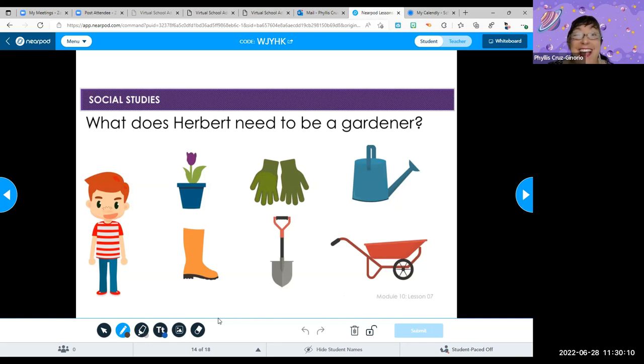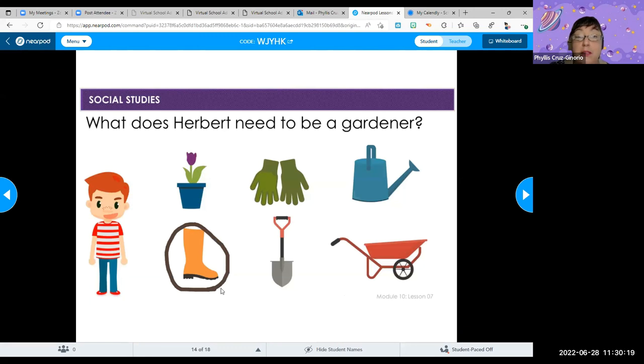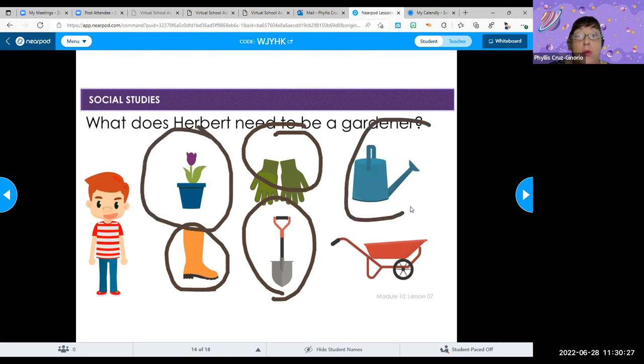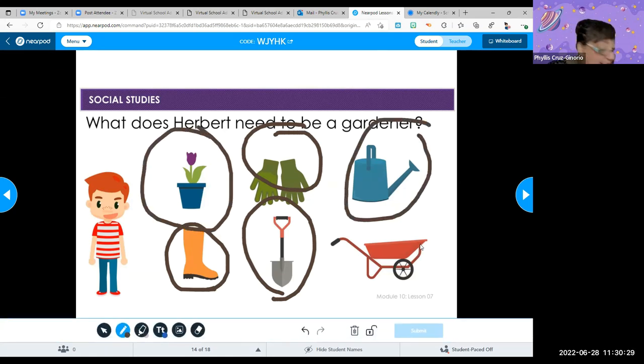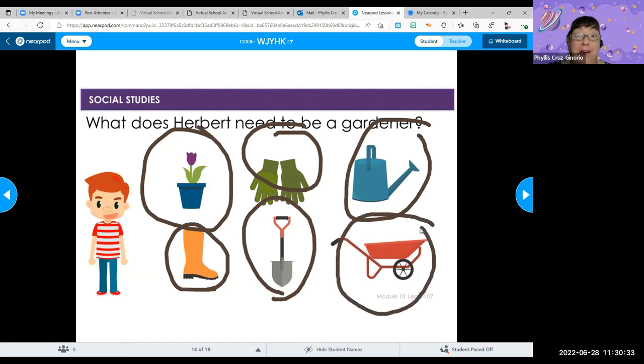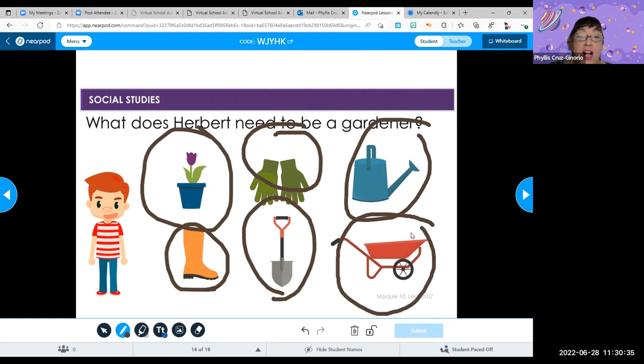Yeah, pretty much all of them. Those are excellent tools for someone to garden. So you would circle each one. Oh, probably some boots. That would be good. A shovel for sure. How about those gloves? Yes. Oh, plants. Definitely need plants to be a gardener. A watering can. And this is called a wheelbarrow. So a wheelbarrow will help you move dirt, rock, soil around the yard. Okay. Did you do it? Those are great tools to have.